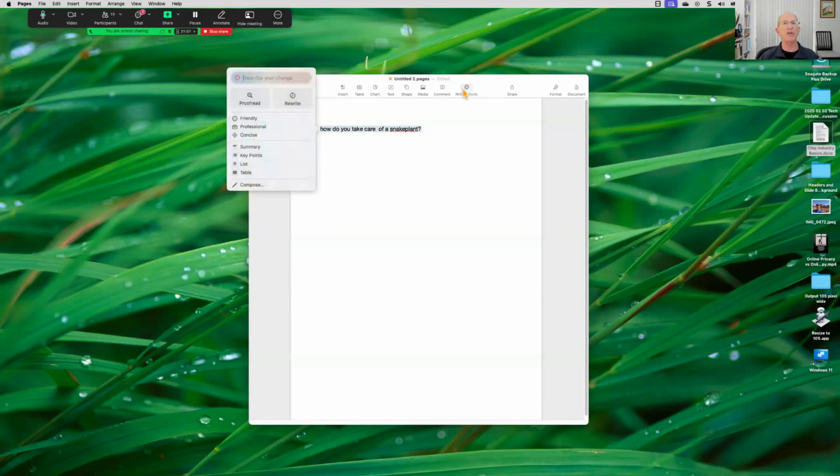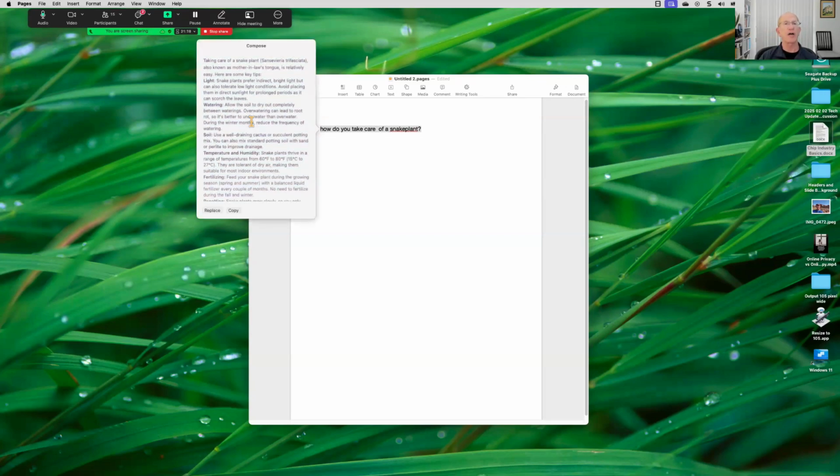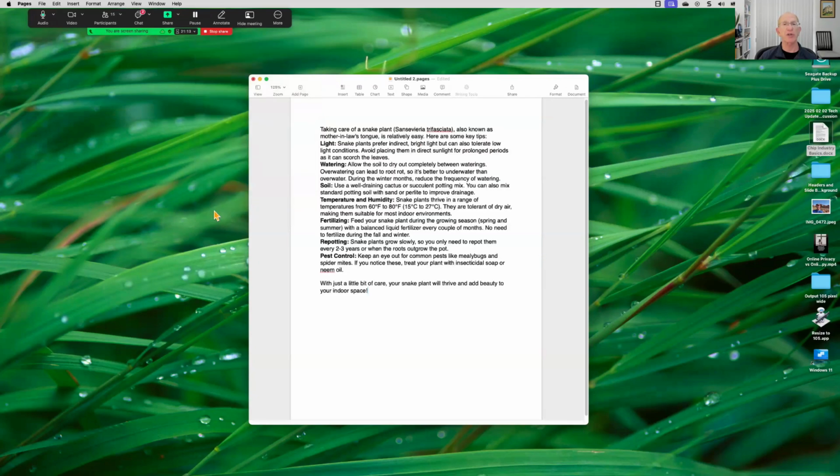If I click on writing tools, it'll pop up a little window here. And because I've set up Apple Intelligence to work with ChatGPT, I can click on Compose, and I wanted to write how to take care of a snake plant. Okay. It'll compose it. But it's actually using ChatGPT to compose it. And so here's the summary. I can say I want to replace all this text by clicking replace, and it's put everything in here.